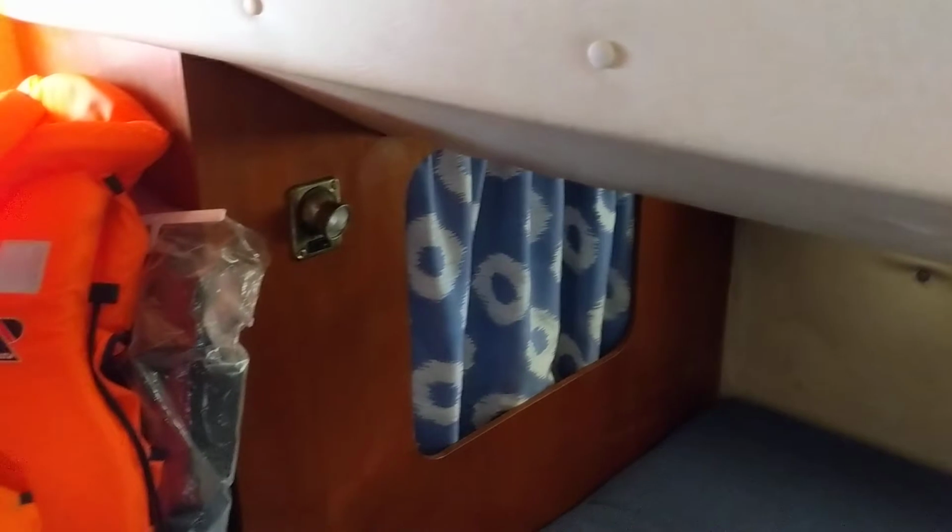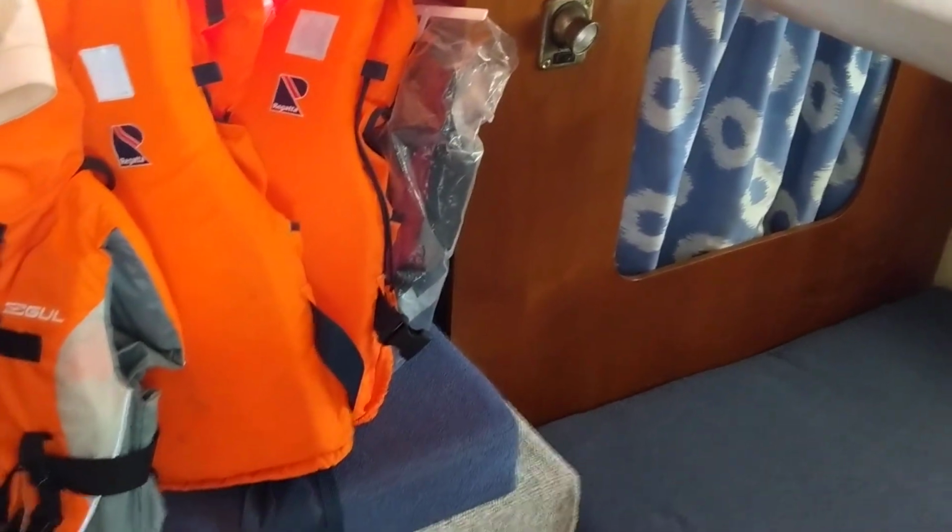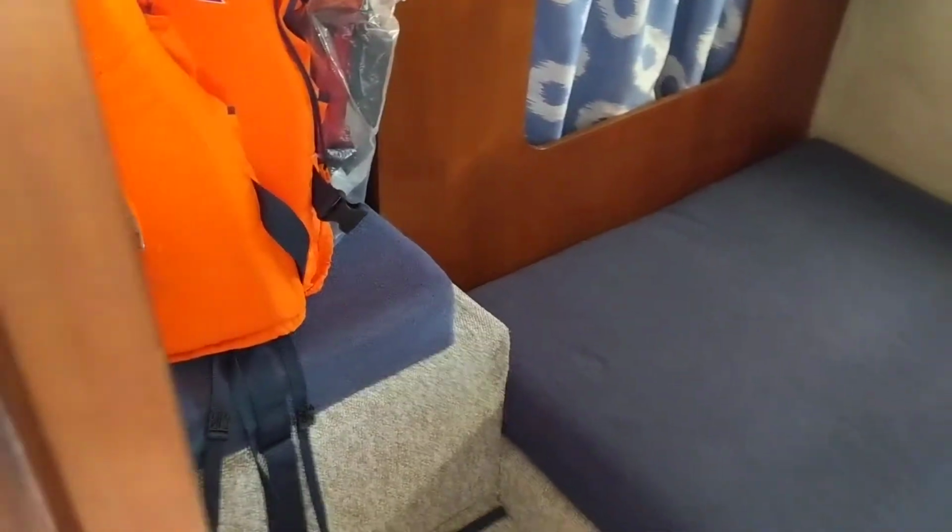Seat just here. It's currently got some of the safety aids stowed on it. Just step back and try and show you a little bit more of the galley.